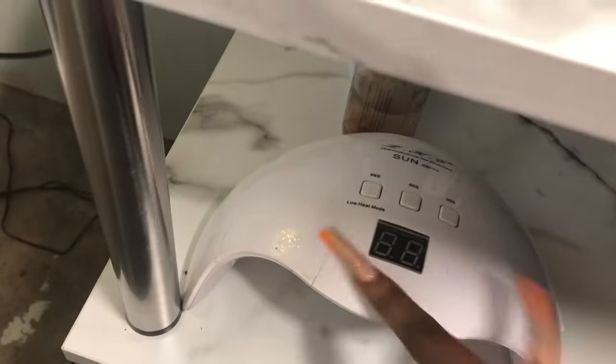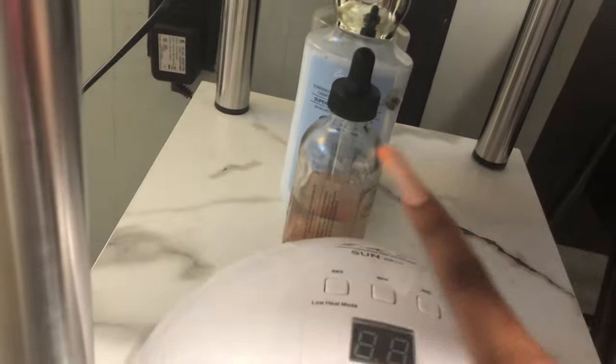Anyway, okay, this is where I keep my nail lamp. My friend actually bought me these. I need to get a new one. It's got a crack in it and it's dirty. That's some extra cuticle oil and two lotions because my clients always complain about being ashy.